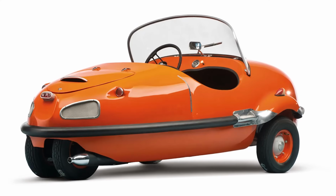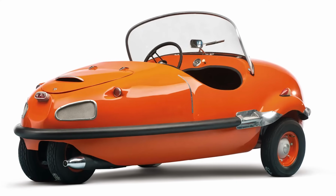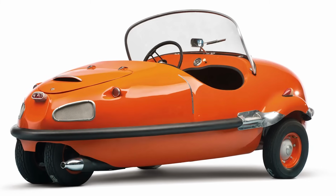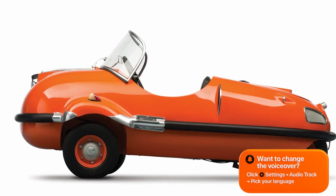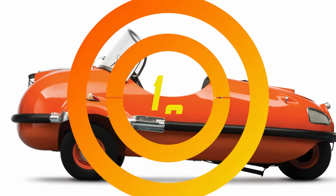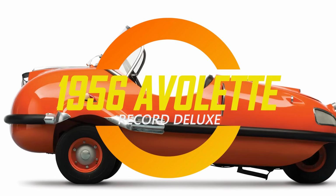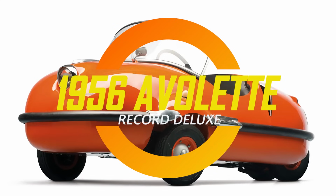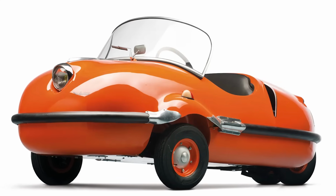Ladies and gentlemen, have you ever looked at a car and thought, did this escape from a cartoon, or was it engineered by a man who once tried to grill cheese with a clothes iron? Well, fasten your seatbelts, all three of them, because today we're taking a joyride through history in the 1956 Avolette Record Deluxe. A car so rare, so quirky, and so French, it probably came with a baguette and a shrug.